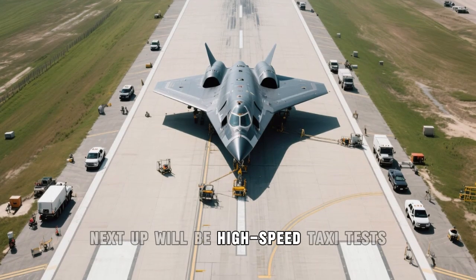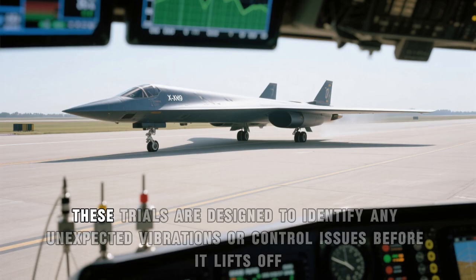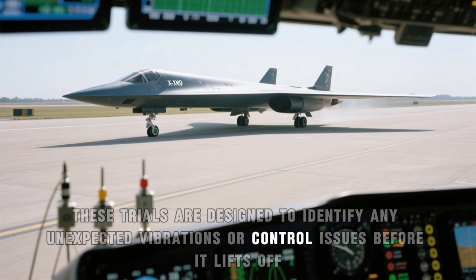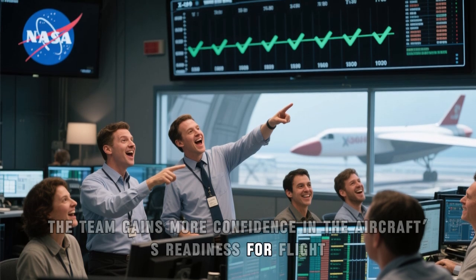NASA test pilot Nils Larsen was in the cockpit, slowly guiding the jet along the runway while engineers monitored every response from onboard systems. Though the test reached only low taxi speeds, it confirmed that the engine, hydraulics, and brakes are functioning as expected under real-world conditions. Next up will be high-speed taxi tests, where the aircraft will accelerate close to takeoff speed without leaving the ground. These trials are designed to identify any unexpected vibrations or control issues before it lifts off. With each stage, the team gains more confidence in the aircraft's readiness for flight.